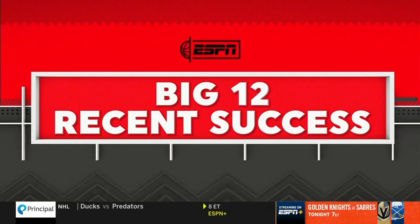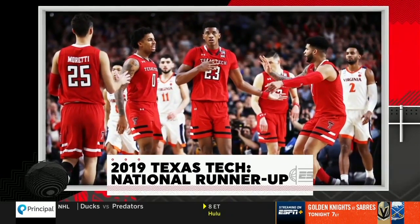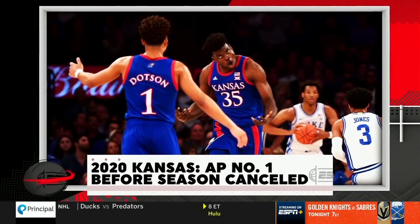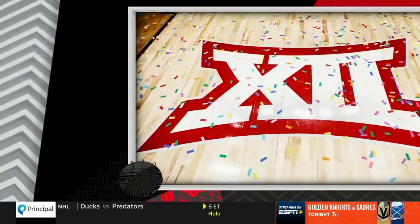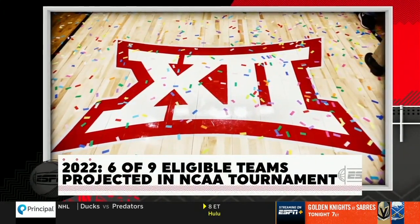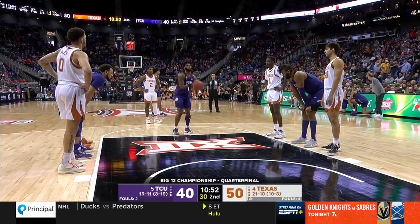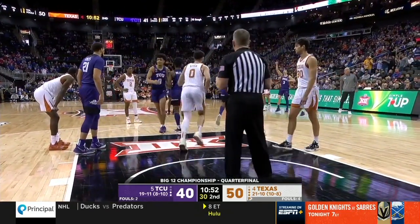Well, here's some of the Big 12's recent success in the Big Dance. 2019, Chris Beard taking the Red Raiders all the way to the championship game. A lot of people felt like it was Kansas's tournament to lose before COVID canceled everything. And then Baylor followed that up last year with their first national championship. This year, 6 of the 9 eligible teams in the Big 12 are heading to the Big Dance, according to Joe Lunardi. And by the way, Oklahoma State would have been another one. Yes, deservedly so.